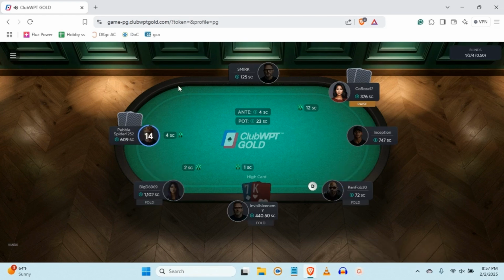King 7 offsuit, just a garbage hand. It sucks. Our player over here, Captain Kangaroo, left us.